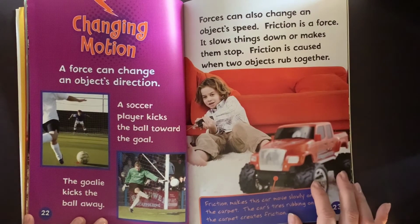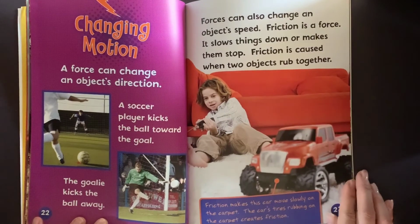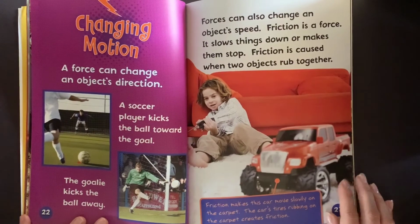Friction is a force. It slows things down or makes them stop. Friction is caused when 2 objects rub together. Friction makes this car move slowly on the carpet. The car's tires rubbing on the carpet creates friction.